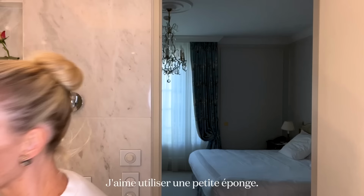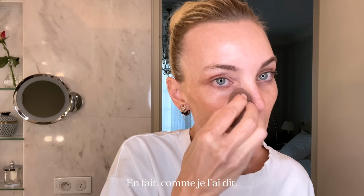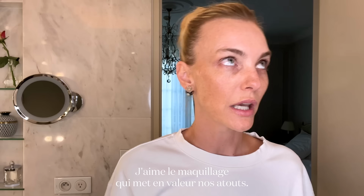So I love a little sponge. And what I do, I put it underwater for like a second, and then I just go, little dots like this. It's basically, like I said, a serum that just covers a tiny bit, but you still see the freckles, you're gonna see your skin through the product. I don't like makeup that hides. I like makeup that shows whatever you have best, you know what I mean?